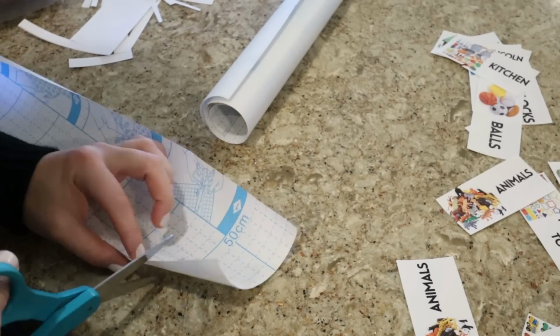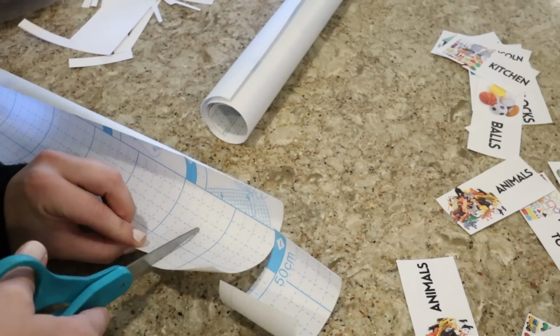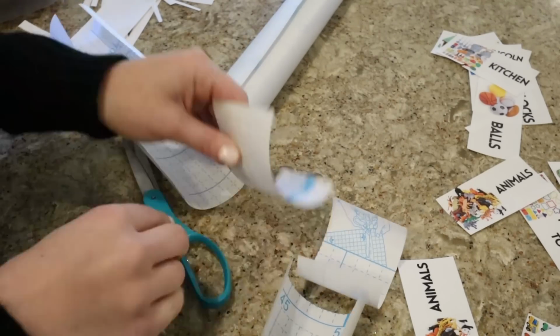Also, if you don't have contact paper, packing tape would be great for this. Just make sure that your label is significantly smaller than the width of packing tape because packing tape is pretty indestructible too.